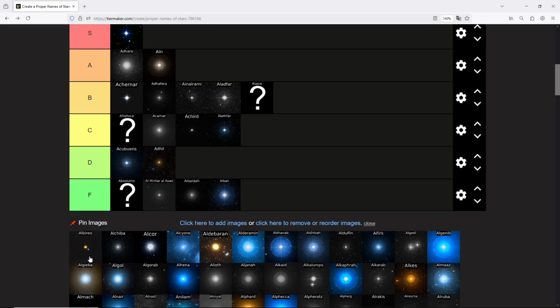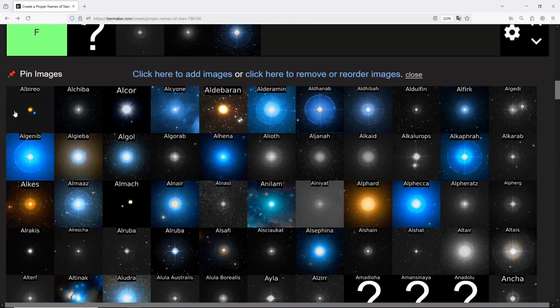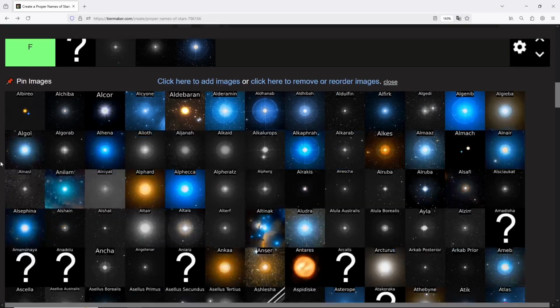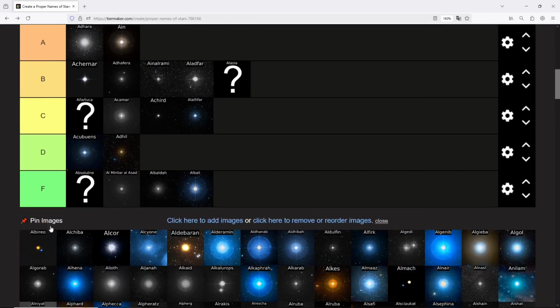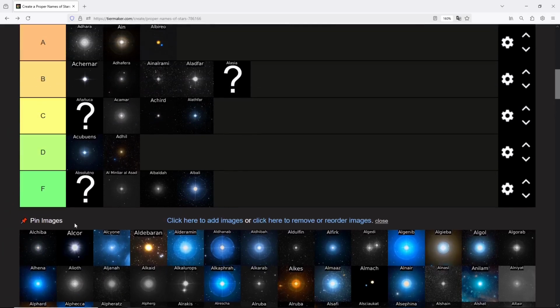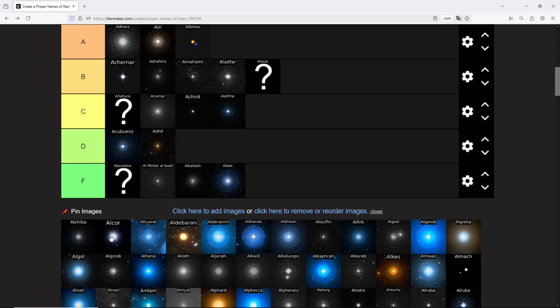Alberio. So I will give some tidbits about this little star here. Zoom in a little bit. So this star is actually quite fascinating. It is two stars next to each other, with one being orange and the other being blue, and it looks pretty interesting in a telescope. It's fascinating. Okay, Alberio. I do quite like the name. I'm going to put it in A, because I think it's actually a pretty cool name.